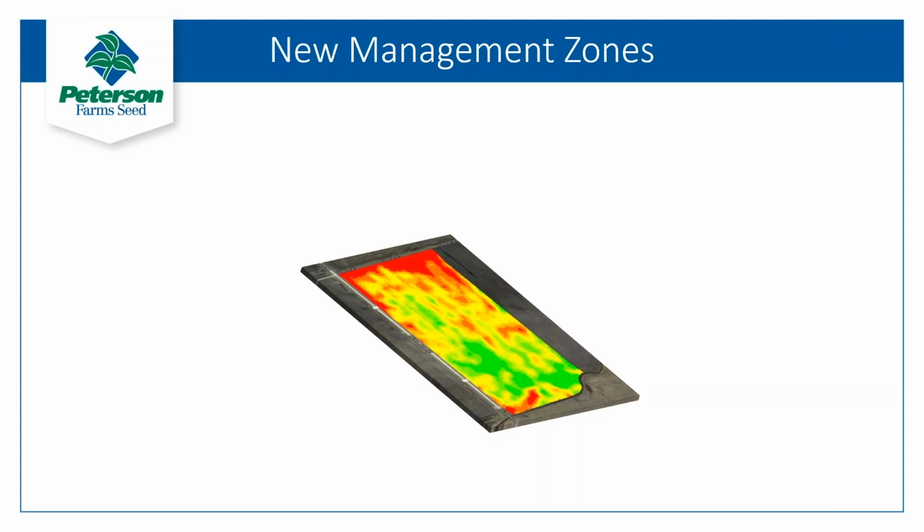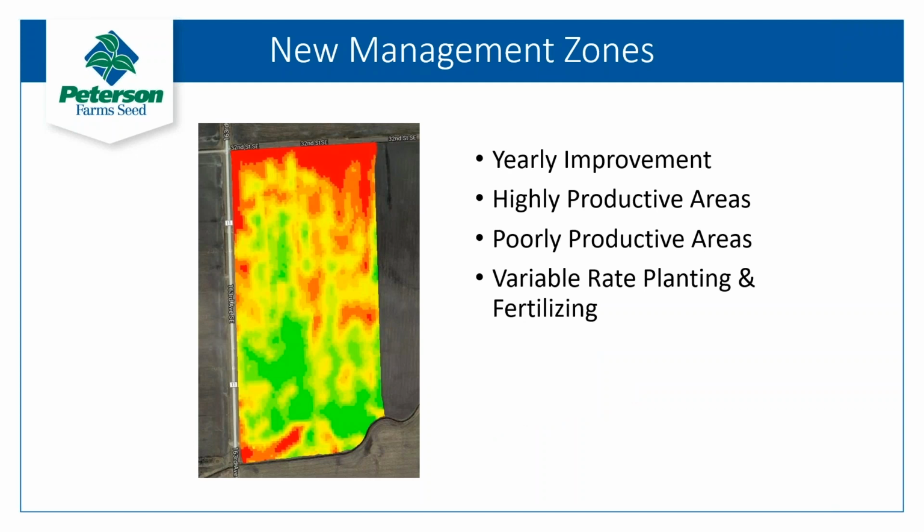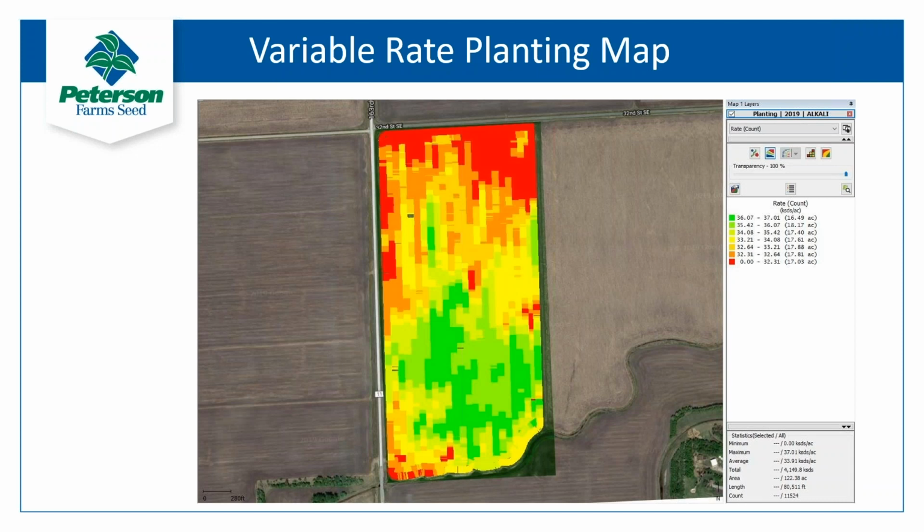With these management zones, we get a yearly improvement with the more information that we gather. So we get more imagery, more soil testing, and basically you'll come up with a range from your highly productive soils to your lower productive soils. Typically what we do is create a variable rate planting map. So we have a lower rate in those poor producing soils and a higher rate where we really want to push that population and push that fertility in those higher producing areas of the field.